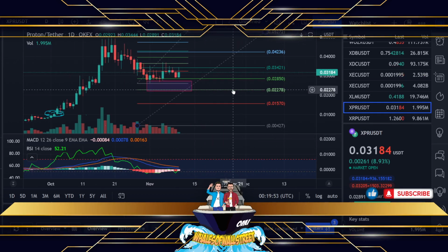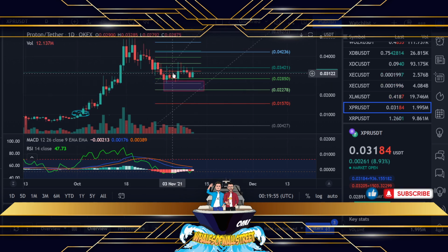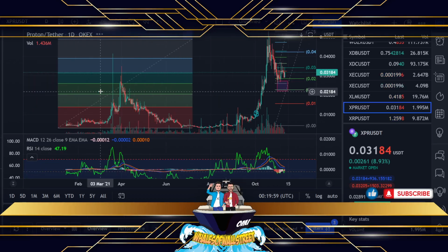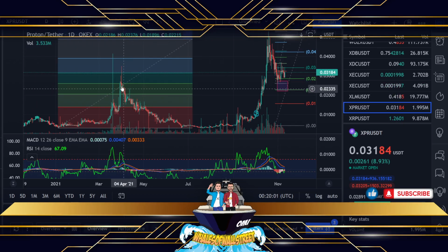So let us know what you think about in the comments below. Like I said, I'm not going to be massively angry about it coming down. And if you look back in the history, these are where the key touch points are around that area. That's one of the other reasons why we drew this area in the first place.